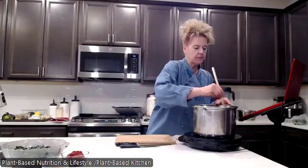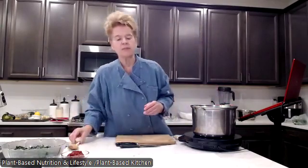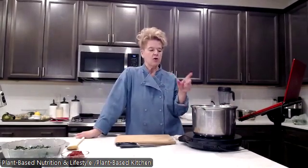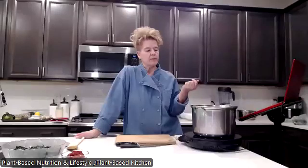Substitutes for lentils. I would say if you don't want that, you could do some of the little pasta. So you could do like the couscous or something like that. You're going to want to make sure that when you're adding everything in together, add the pasta towards the end. So that would be a quick way to do it.